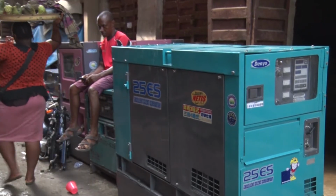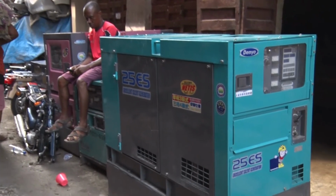And secondly, this our Denyo generator is far, far more expensive than most of the new ones we sell here, because we do ranging from 13 kVA up to 500 kVA. So we keep the 25 kVA, 15, 13 in our shops, but in the big warehouse, that's where we keep the higher kVAs, from 45 kVA upwards.